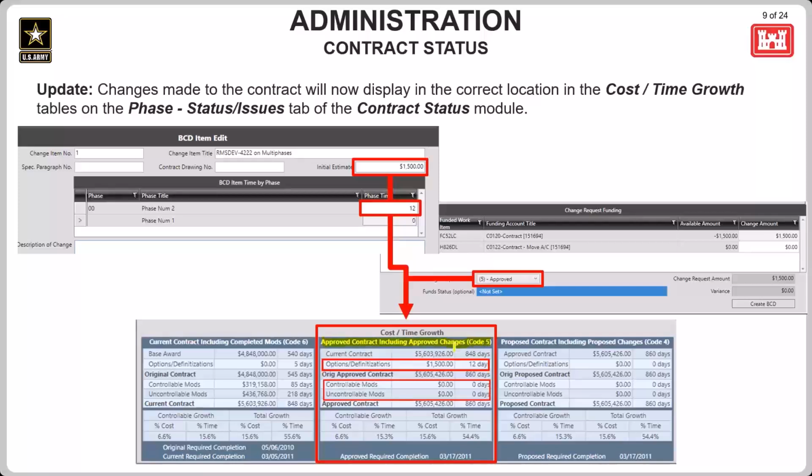And this is going to show the current contract data with the data from any change requests that have been entered and approved in RMS. The approved change request data will show in this table until the mod or mods that those changes are linked to have been marked as completed, at which point that data will be reflected elsewhere, which I will discuss shortly.